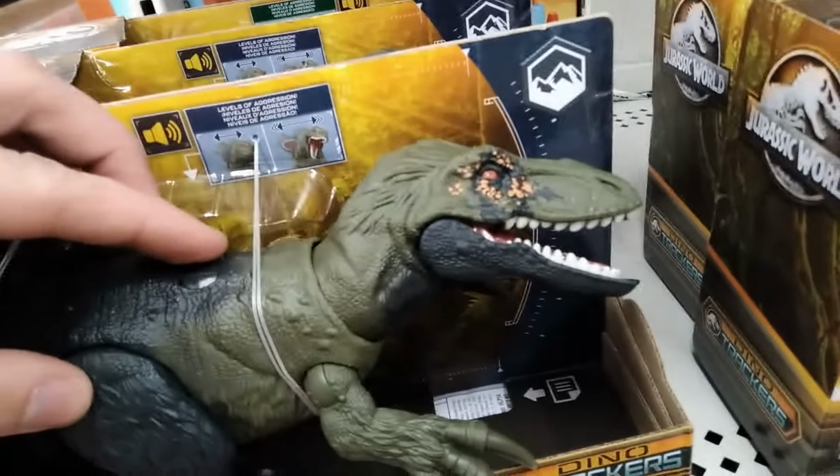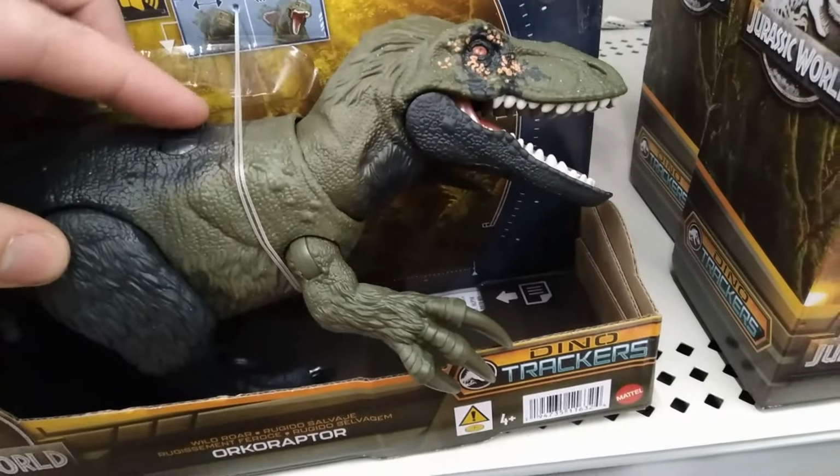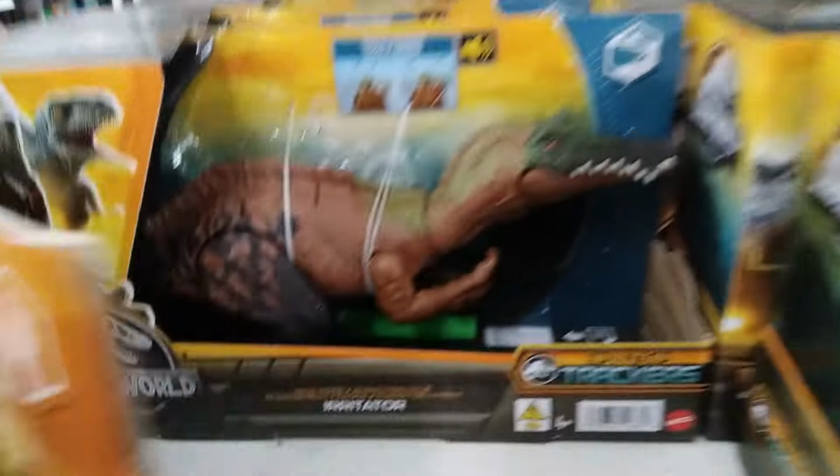Alright, this awesome Velociraptor-like dinosaur is pretty sick looking. He's actually pretty cool, I might buy him. He is pretty sick. Okaraptor, very awesome. We have another Irritator, which is irritating because they don't restock the shelves, so it's irritating me.